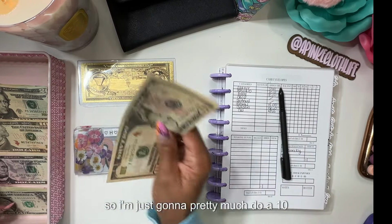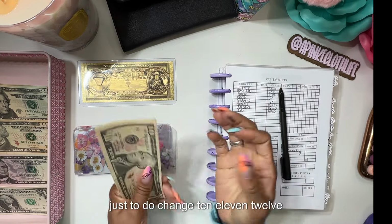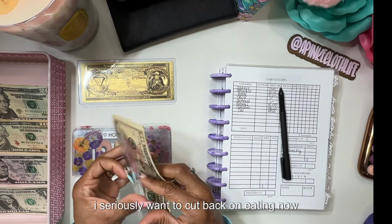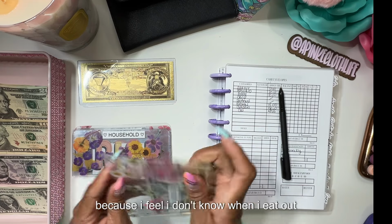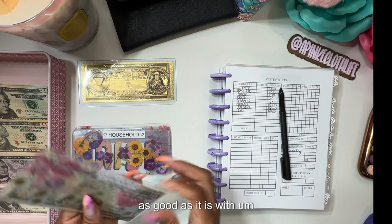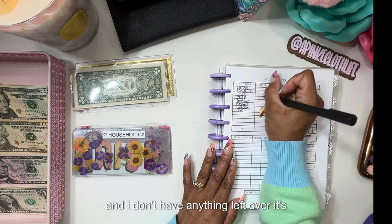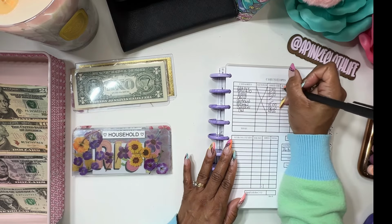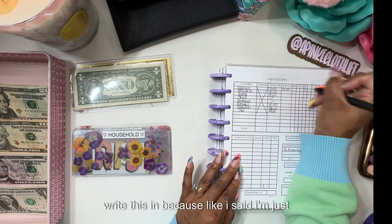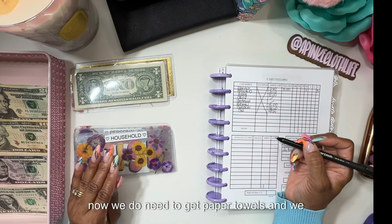So I'm just gonna pretty much do a 10 and 5 ones, just to do change. 10, 11, 12, 13, 14, 15. I seriously want to cut back on eating out, because when I eat out, my stomach is not as good as it is otherwise, and I don't have anything left over from eating out. Maybe I just picked the wrong food or whatever. So I'm just going to write this in because, like I said, I'm just winging it. Okay, so household. Now, we do need to get paper towels and we do need to get toilet paper.